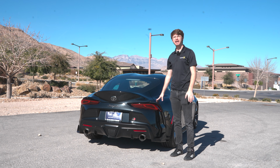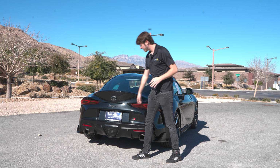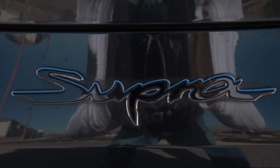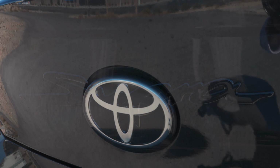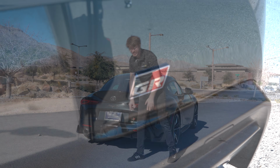Now, onto the back of the Supra, we have a few things I'd like to point out that I think are definitely a benefit for the car. You have the Supra logo back here, which honestly looks really, really good. It's a unique font that you don't see on many other cars. The Supra logo, in my opinion, looks really, really clean. It's nice. You also have the standard Toyota badging, as well as the GR badging down here. You have your 2 exhaust pipes, which sound fantastic.